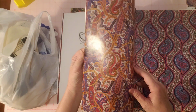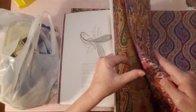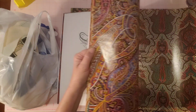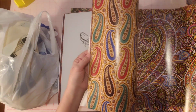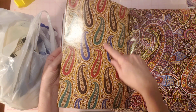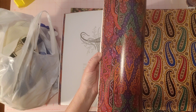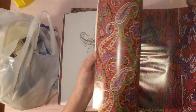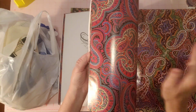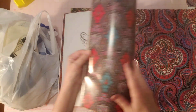And so I am definitely going to be using these slowly but surely in my journals. Wow, these are really pretty, aren't they? Wouldn't these be pretty inside of a journal? Oh, look at this one. I love that gold background there. You could use them as a page, but you could also use them inside the cover, as the inside cover decoration if you needed to replace that.